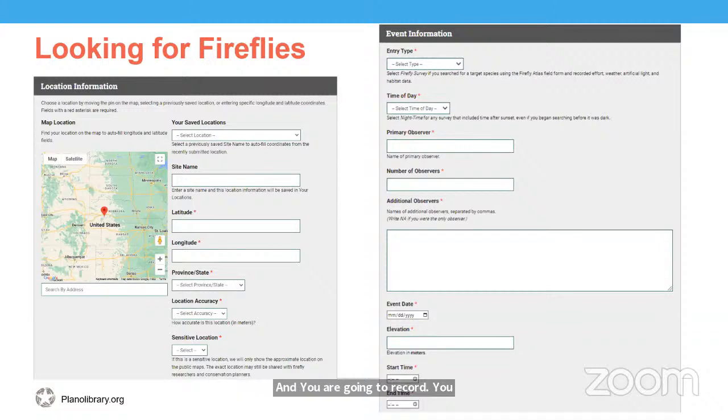If I see some flashing in my backyard, I will take down this information and submit it through Firefly Atlas. And you are going to record your location. You can use the map. You can find your address on the map, and it will auto-populate the latitude and longitude. Add the state you saw the firefly, and whether the location you have selected is an accurate measurement. So you can say, yes, it's exactly where I say it is, or I've kind of slipped in a distance from where I am just a little bit.